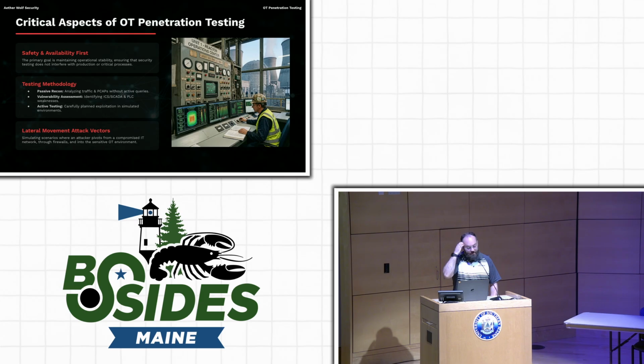Critical aspects of OT pen testing. I have to call this out because, again, auditors love just saying that we pen test all the things all the time. You can't take a regular pen tester and throw them in an OT environment and have them scan the same way, because if they Nmap it, boy oh boy, you're going to have a rough day. An Nmap in an OT or industrial control system environment will very likely crash everything.